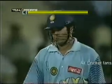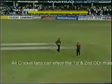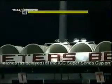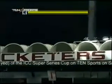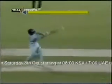Oh, it's a huge 6, way over the top. Go and fetch it, it's in the road. Sachin Tendulkar, he must be getting ready for dinner. I think he's hungry, he wants to get home. What a shot. That's going to take 20 minutes to find. This has gone a very long way. He has given that everything, Sachin Tendulkar.